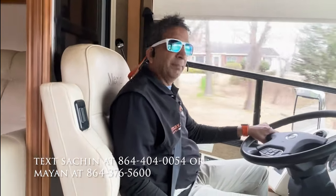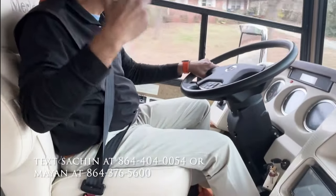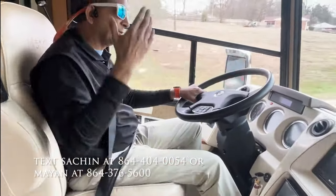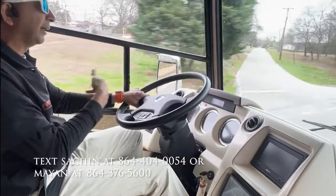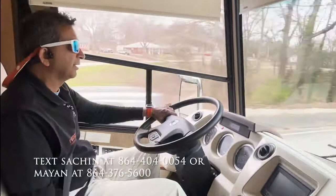With a washer and dryer, it's loaded up, so you could full-time in this, with the full wall slide on that side, two on this side, plenty of room. Upholstery is in great shape. There are lots of good stuff in this motorhome.